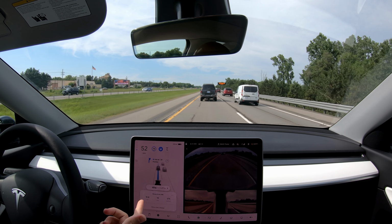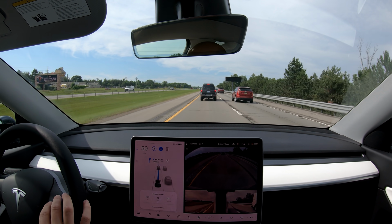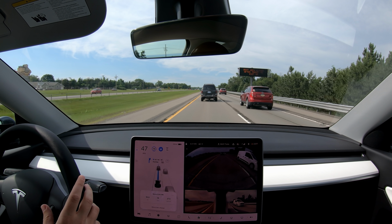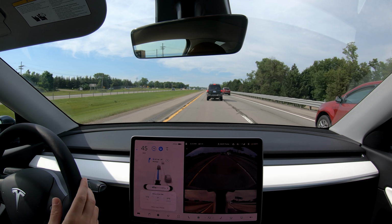We are on follow distance of 3. That's the minimum that you can have. Man, these scroll wheels are so nice. They're a lot nicer than, I don't know if the ones on my Model 3 were just too broken in or what, but man, the clickiness and everything is so nice on them.